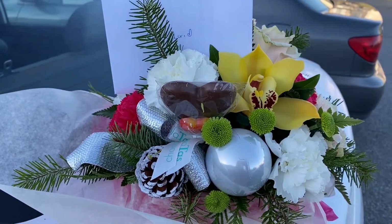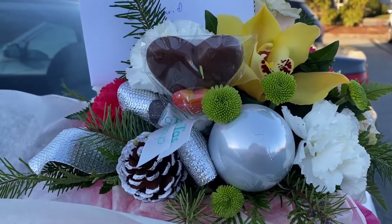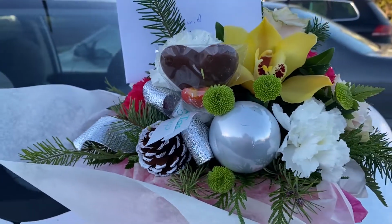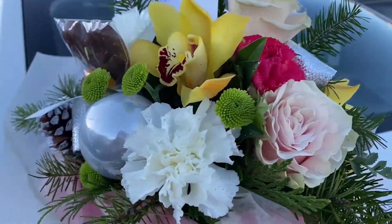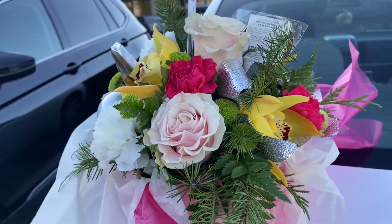Look at how adorable this bouquet of flowers is. I wanted to add chocolate just for an extra touch for our clients. It's a nice little welcome home gift.